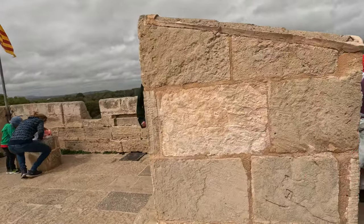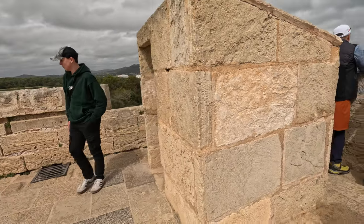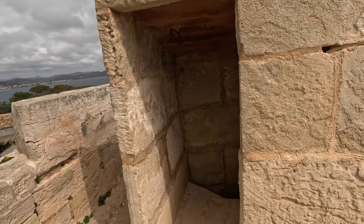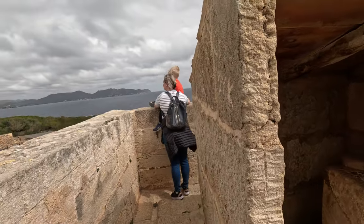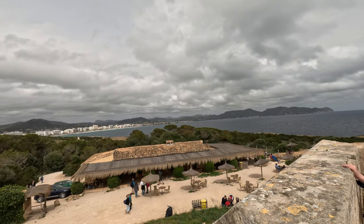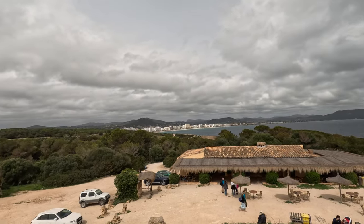This is the winding staircase that brings you up to the top here. I'll go down there later on, just to conclude the panoramic view.